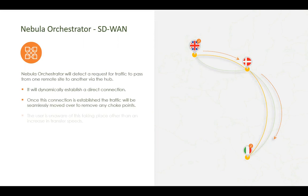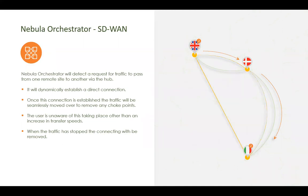In situations where, say, this location here is trying to send data to this location here, rather than daisy chain it through your VPN, we have the ability to automatically create a direct VPN connection as needed between the two individual sites. And this is all done seamlessly on the back end. The end users and the data traffic will not see or notice what's going on. There will be no interruption of service.